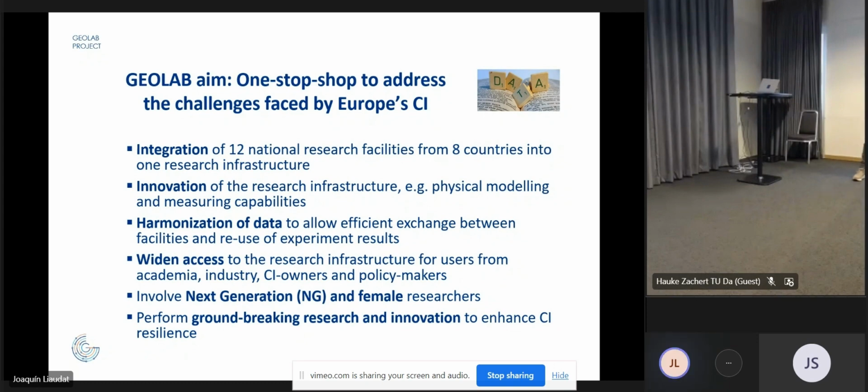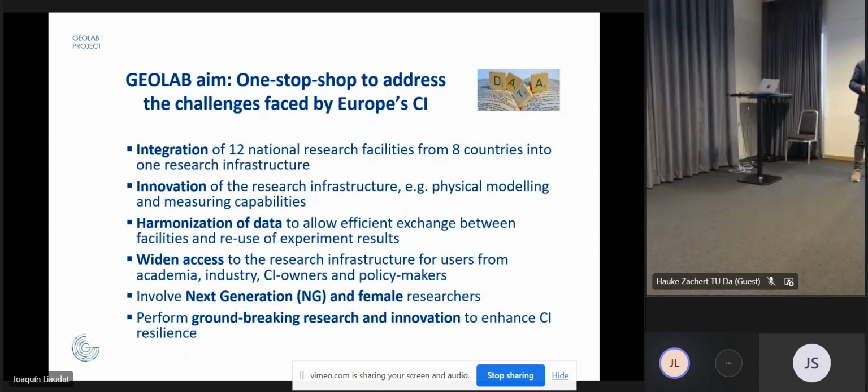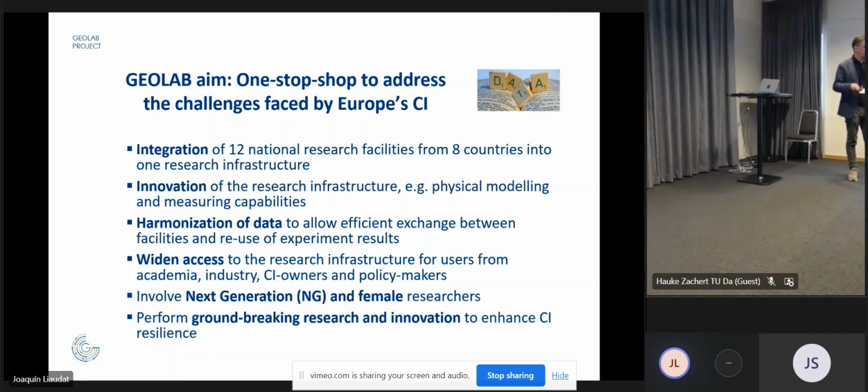The other thing is widening access. I think you sitting here are the best example of that result, widening access not only in the academic world, but also in the world of critical infrastructure owners and industry. Also very important is the involvement of next generation and female researchers. Tomorrow and the day after, we will organize a training workshop for the third time, where we invite young researchers to join and learn basically from the best of physical modeling.